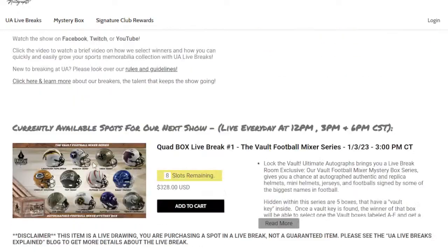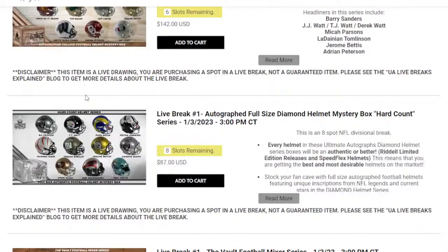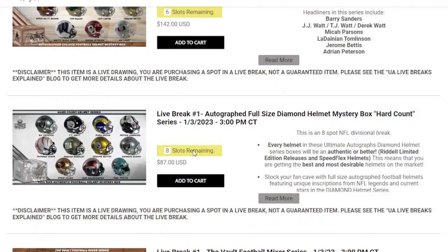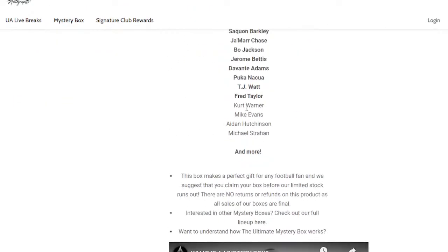I mean, Mel Murdoch, Mel is a Buccaneer fan. There's a Mike Evans left, Mel. You may want to consider buying out the whole break, seeing as it's a guaranteed Mike Evans. That's not a bad time to buy out the break. Get yourself one of the best receivers in the National Football League. So that is something I strongly recommend. Come and get Mike Evans.